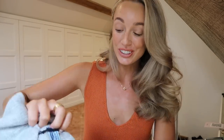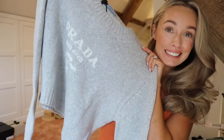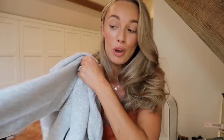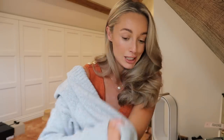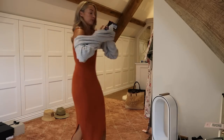Yeah, this is definitely not a pair of trainers. I just saw this and thought it was really cute. Isn't it adorable? Maybe this could be my cool outfit, wearing a jumper over the top of my knit dress with my trainers, with my sneakers. Is this how cool kids dress these days? Probably not.